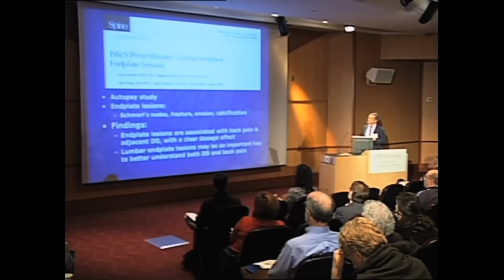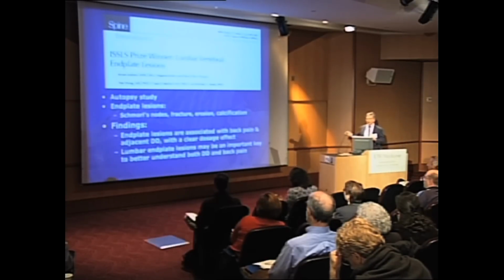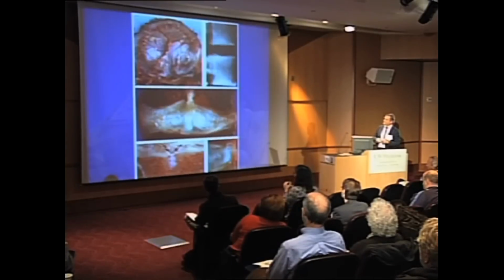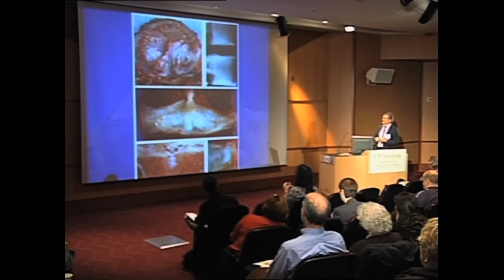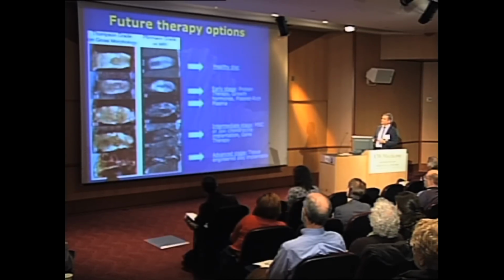There was just a paper out a few weeks ago looking at end plate lesions, and the authors here from Asia and from Finland bring up the interesting alternative hypothesis or additional hypothesis that a lot of the pain that we frequently associated with degenerative disc disease may actually be related to end plate changes and not necessarily to the disc itself. This was an autopsy study where they looked at end plate lesions such as Schmorl's nodes, fractures, erosions, calcification. And in these autopsy specimens, where they had a very good history of the back pain as experienced during their lifetime, this autopsy study showed a very close correlation between these end plate changes and the history of back pain. So I just brought that up because I think it's a very interesting thought, and we should certainly keep that in mind. This is another pathology specimen showing an end plate fracture here with protrusion of the disc material into the bony anatomy.